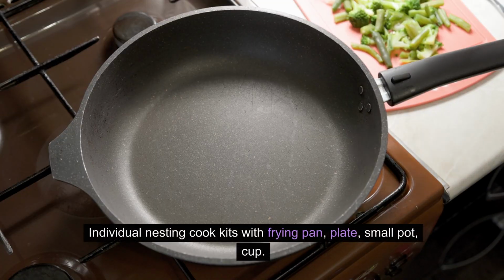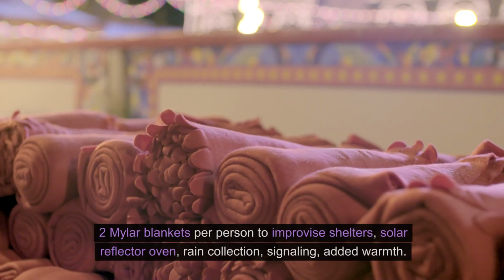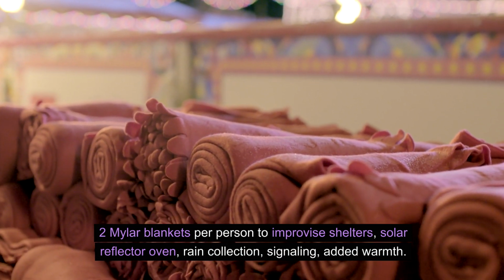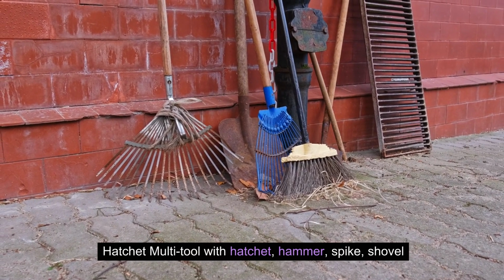Individual nesting cook kits with frying pan, plate, small pot, cup. 2 mylar blankets per person to improvise shelters, solar reflector oven, rain collection, signaling, added warmth. Hatchet multi-tool with hatchet, hammer, spike, shovel.